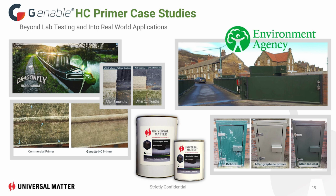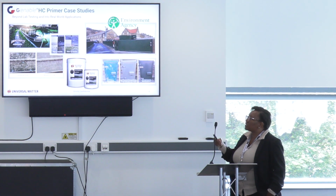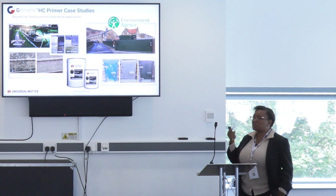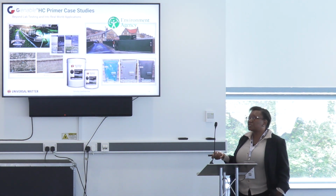Moving away from the lab, so it's very easy to get good data in the lab, but we want graphene to be something that people associate with real-world applications. There's a lot of papers and lab work that has been done, but we're taking these out into the real world. So we've got a couple of case studies. There's a narrowboat that we painted, I think, 3 years ago. Initially, we did a small test patch that was 1 square meter, and then we did an inspection after 6 months and 12 months. The owner of the boat was really happy with the improved performance that he got with our paint compared to the existing commercial system.